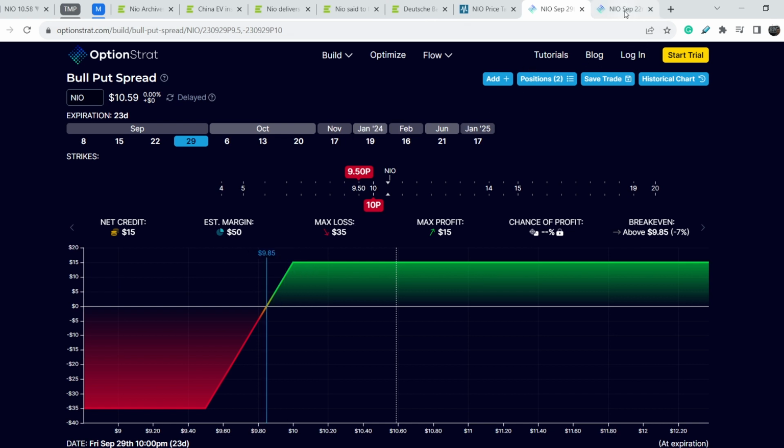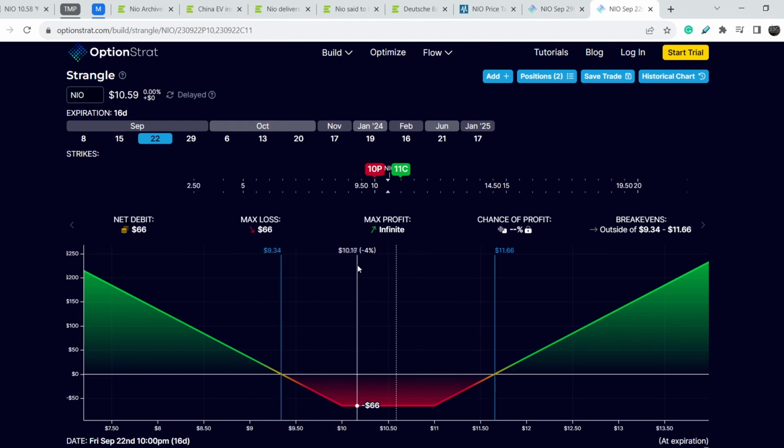On top of that, if you think that this asset might go either way, you can use this triangle, and it gives you an opportunity to gain on quite a harsh movement of this asset either way. To the downside, your break-even point is at $9.34, and to the upside it is about $11.66. Definitely you have to use these strategies only if you know how to properly manage your position.